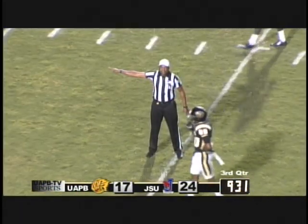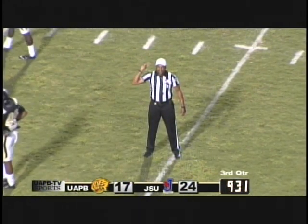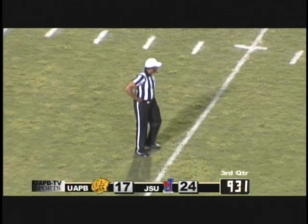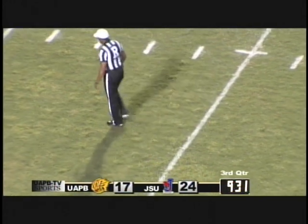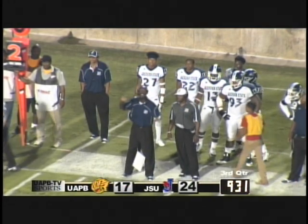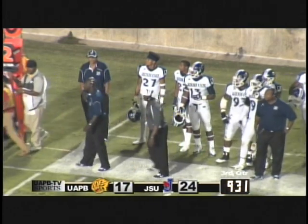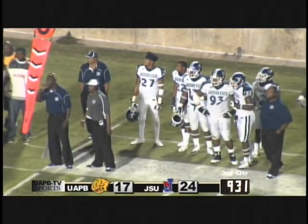It's blocking it back by Hawthorne. How about time of possession in the first half for UAPB? 22 minutes to almost 8 minutes for Jackson State. My goodness. Yeah, UAPB had 229 total yards versus 143 for Jackson State. With the exception of that first quarter, the Golden Lions really kind of shut down Jackson State.